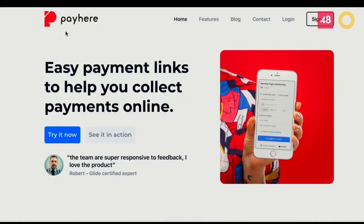It's a bit like creating a MailChimp landing page or whatever. Even when I showed you my Umso website, it's very easy to create a page. Same with Pay Here. So if you can do this, then it means you can have a website built, you can have a community growing, but you can take payments from day one, and that's huge.